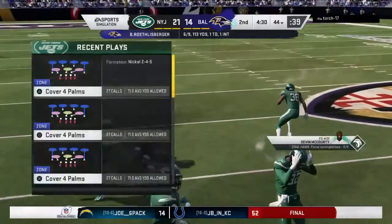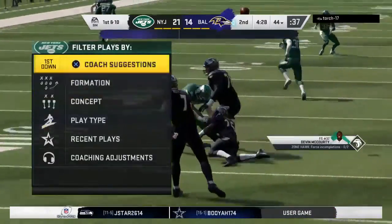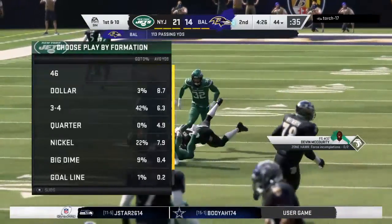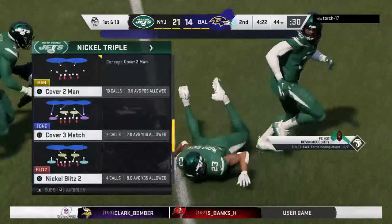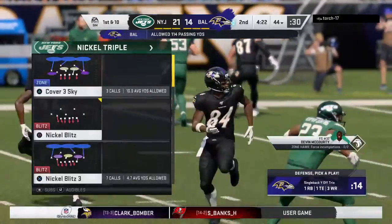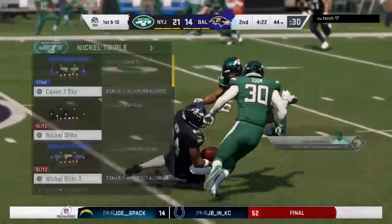And this is caught. A spectacular one-handed grab there. They get 14 on that one. That's good for a Baltimore first down. First and 10 at the 44-yard line.